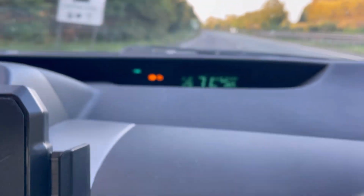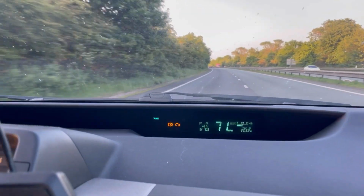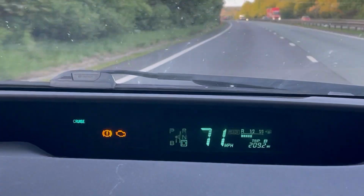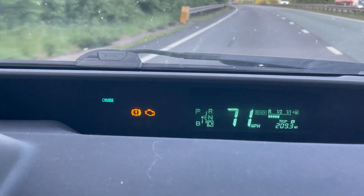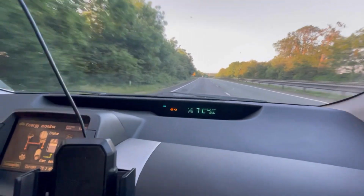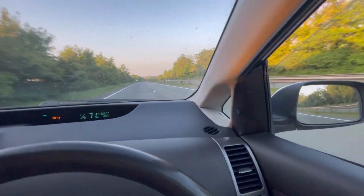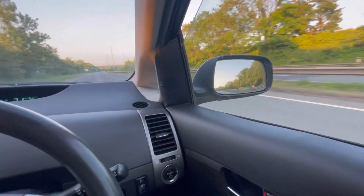So as you can see, after I got the battery replaced on the Prius, it's working. The red triangle is gone, and I took the car out for a good drive. I even put cruise control on, and you can see it's staying at 71 miles an hour, and the car is working perfectly. So the Prius did need a hybrid battery replacement. In this case, it's done the trick.